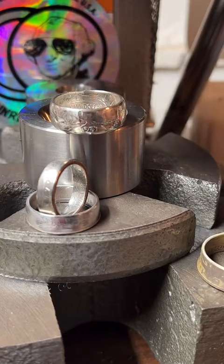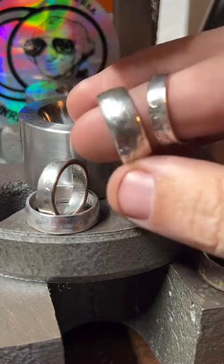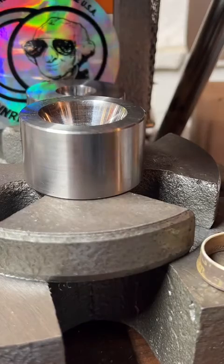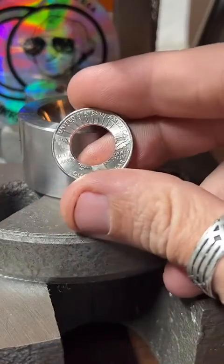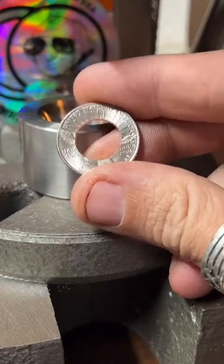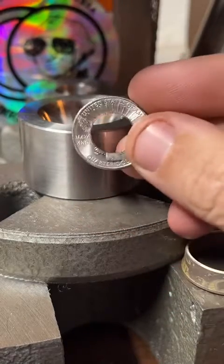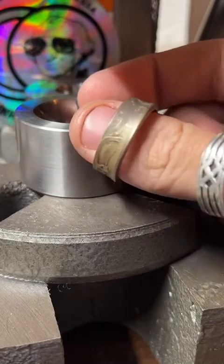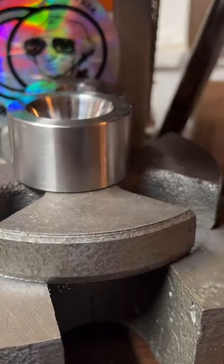Do I have any holes punched in them? Yeah, I usually have to punch a hole in the coin to get it started. I have an example of that. So this is what a quarter looks like when I just punched a hole in it. So all the coins get a hole punched in them, and then I fold them and shape them to about this point, and then we reduce it down to the correct ring size. So that's what I'm going to be doing with this ring.